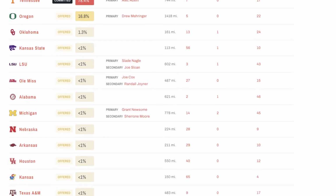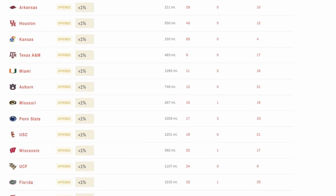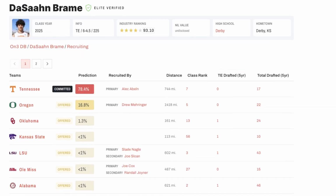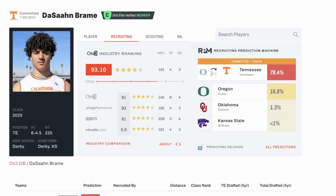Let's take a look at the rest of his offers. Y'all can see that everybody wanted this young man. He's a beast. He's a stud. Actually, there's a whole lot more pages to this, but we won't get into that. Y'all can just see what's on that front page. This is a kid that y'all should be very excited about, our Tennessee Volunteers landing. Let's go ahead and jump into his film.